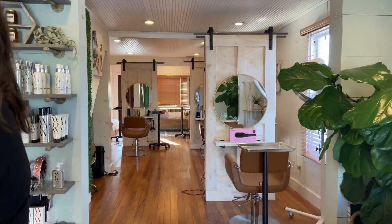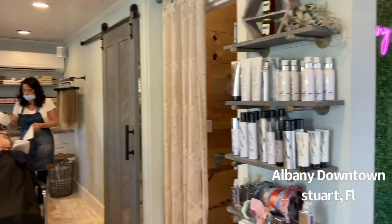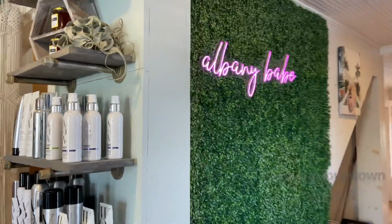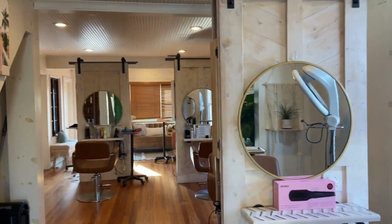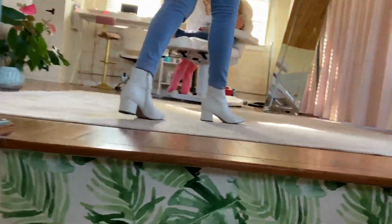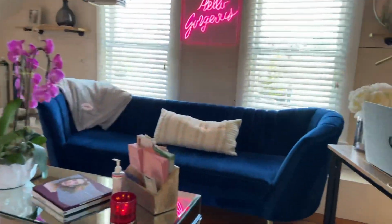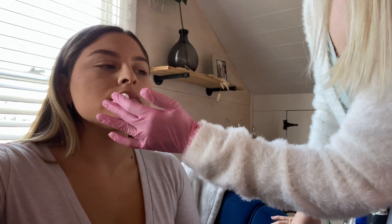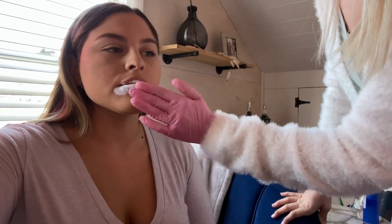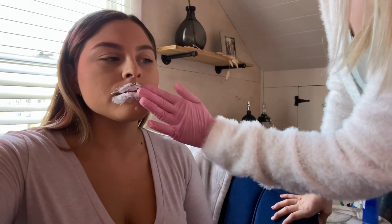I'm finally arriving to my visit with Kiera, nurse practitioner, at Albany Downtown, located in Stuart, Florida. This place is so cute, it's so comfortable and homey, and it also offers salon services. Upstairs is where Kiera does her magic, and obviously as a courtesy of her other clients, I will not be filming. As Kiera finished with her other guests, they went ahead and put the numbing cream on me, which needs to sit on for about 15 to 20 minutes.